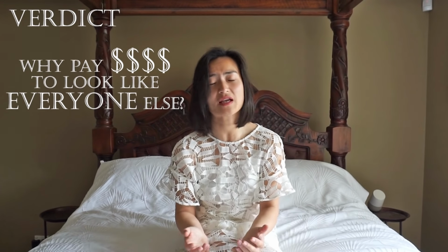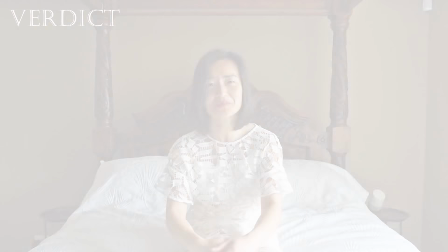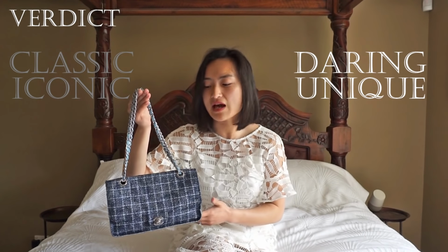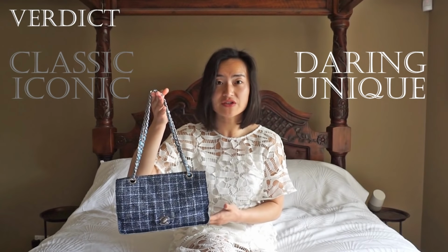Yet, as a style enthusiast who likes to have a unique identity, what value do I get in paying a premium for a bag that just makes me look mainstream? This is where I feel my Tweed Flap Bag offers solace and a solution to my dilemma. On one hand, it's classic and iconic, that must-have silhouette and that unforgettable turnlock branding. On the other hand, it's daring and loud. It shows that I'm not afraid to take risks with my style and break convention.